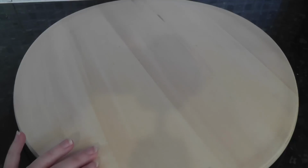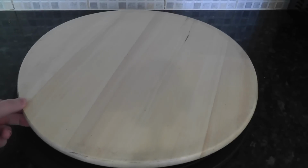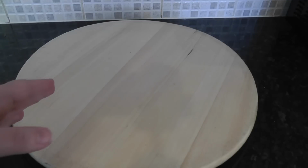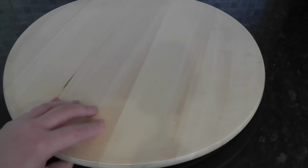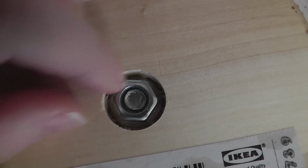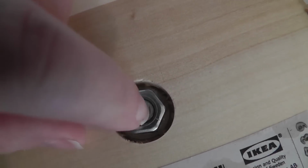The only problem with these, and the reason why I have six of them, is I make some pretty big wedding cakes and they're starting to take their toll on my turntable. So as you can see, it does wobble a bit. The wobble doesn't bother me too much until you've got a four-tier cake sat on it and it's wobbling more than it usually does. And I think at some point it's going to go. Now I think you can tighten it, this is the bottom, but there's nothing that I can get in there to tighten it up again.